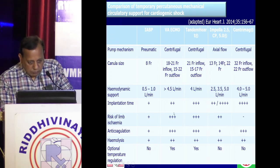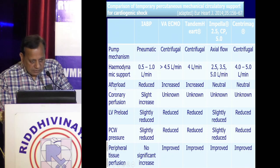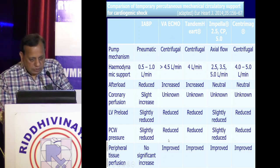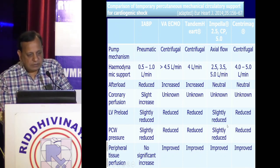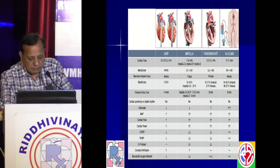But if you look at VA ECMO, the hemodynamic support is great, and the rest of the things are okay. But what you have to see here is that the afterload is increased in VA ECMO, whereas it is not affected, neutral or reduced in other devices. The tissue perfusion in VA ECMO is improved, but greatly improved in the others. But these may be only the peripheral signs. Let me come down to the pressure volume loops, where I will tell you the comparison between the devices.